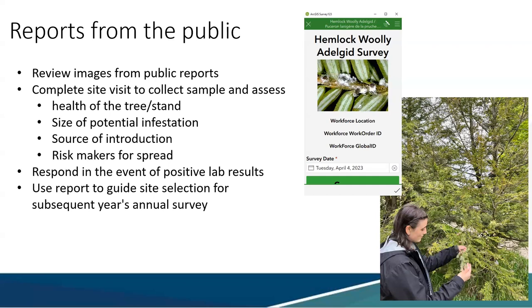We're also trying to assess the potential size of the infestation to determine what our next steps will be for regulation. Is it likely that we'll just be placing a prohibition of movement, or is it a street tree that can be cut down and then we'll look around the surrounding area to verify that it was just that individual tree? We'll also try to assess what the source of the introduction was, as well as potential risk makers for spread. So source of introduction will help guide us in finding additional areas to survey.